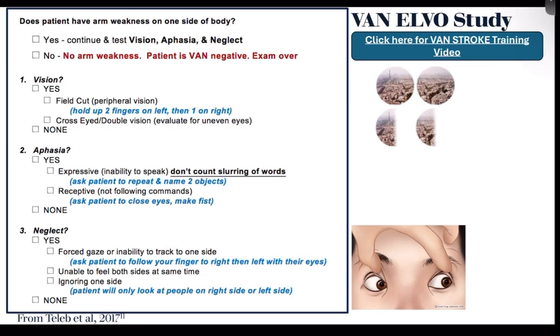So we start off with what we normally do with stroke patients. This is step 2, the next thing that you would do. If they don't have the arm weakness, like you said, they're VAN negative and the exam's over, so don't do the rest of the exam. If they do have arm weakness, like you showed, where it stays down or drifts within that 10 seconds, then you keep going.